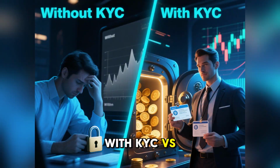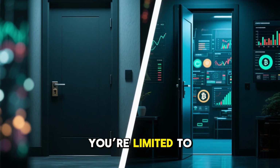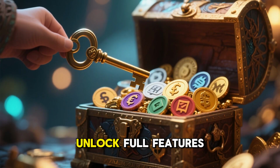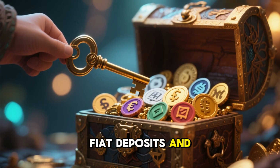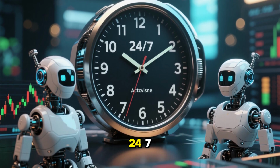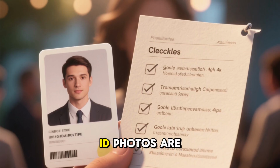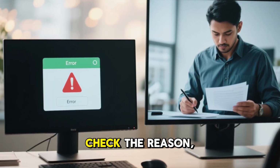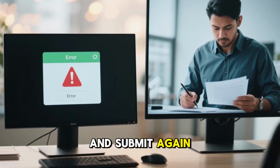With KYC versus without KYC: without it, you're limited to basic trading and smaller withdrawals. With KYC, you unlock full features, fiat deposits and withdrawals, higher limits, and complete access to Pionex bots 24/7. Make sure your ID photos are clear and valid. If your verification is rejected, check the reason, correct it, and submit again.